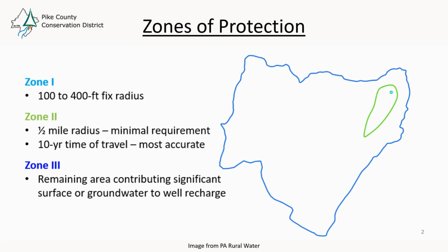So you can see this blue shape here. And these are dependent upon topography and geology. So that's why these shapes are not perfectly round, right? So if there's a large hill, that's going to affect how much water is coming down or going elsewhere, and so on. And again, that 100-foot radius is the most important. So think of that about the space of a basketball court around your well. So you just want to make sure that we're minimizing the impact to that area.